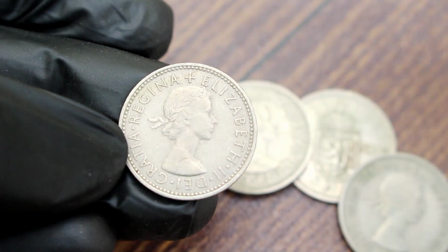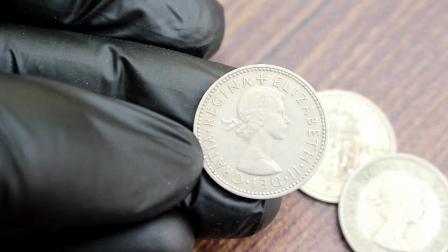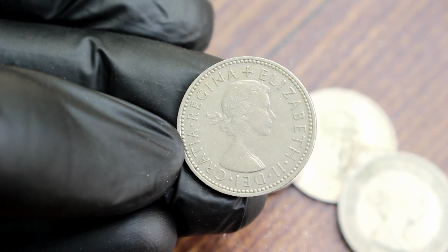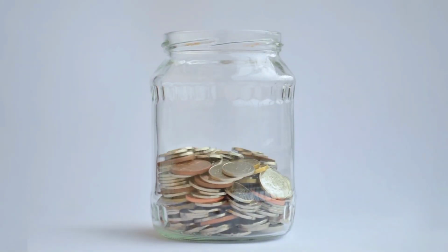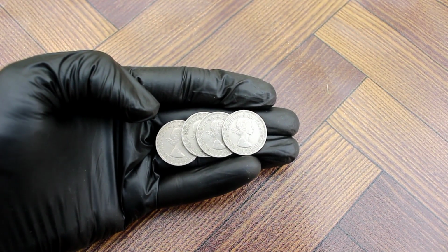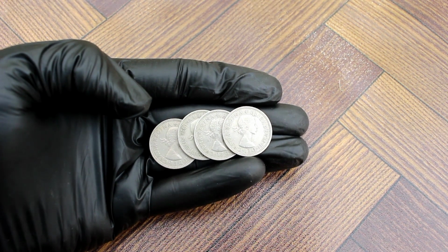To gain a deeper understanding, we reached out to numismatic expert coin dealers. According to coin dealers, these 1 shilling coins are not just pieces of currency. They're windows into our past. Their value extends beyond their metal content, encompassing historical significance, scarcity, and collector demand. Heritage auction results show collectors are willing to pay a premium to own a piece of these coins' history.